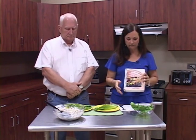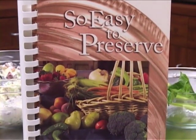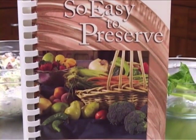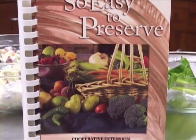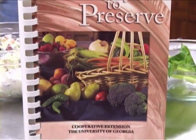But before we do that, one thing I did want to make sure that everybody knew is, when I talk about a lot of this information about how to can or freeze an item, we do have a wonderful resource at our office that you can purchase. It talks about how you can take those apples and freeze those apples. It tells you exactly how to do it. It also tells you, if you want to make that apple jelly, you have a good recipe in here also to do that.